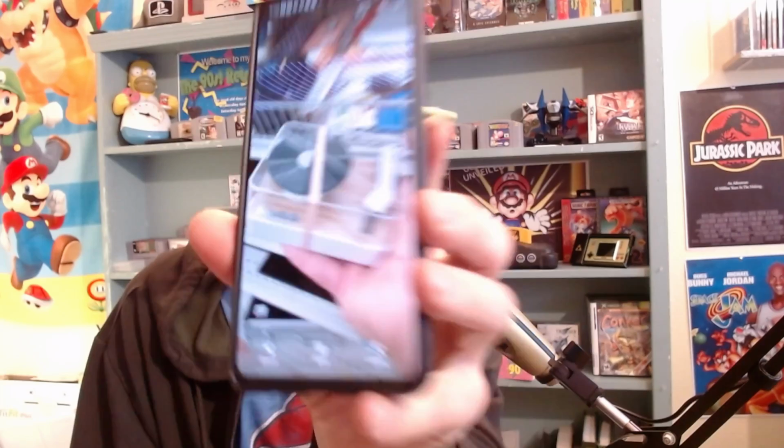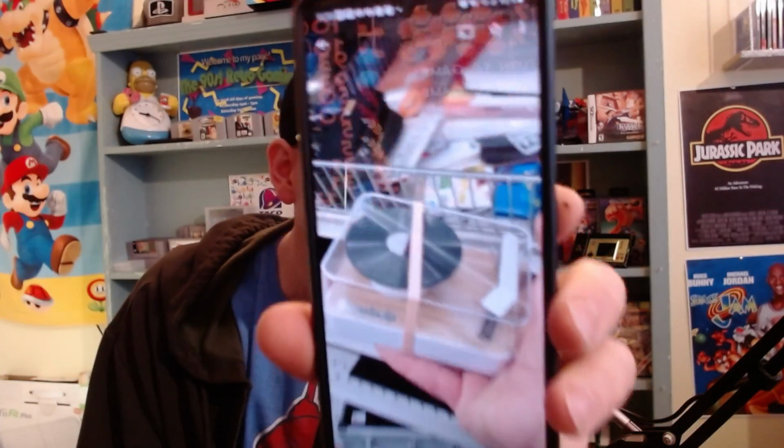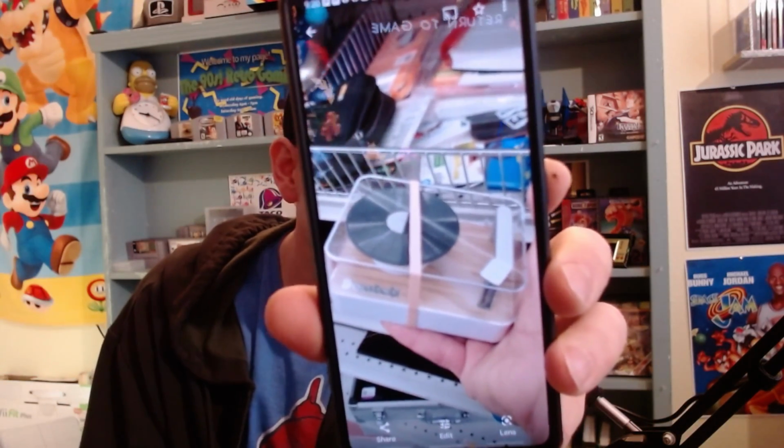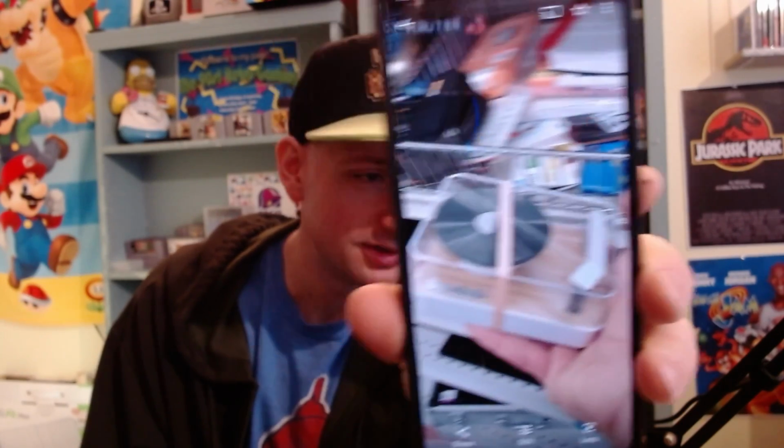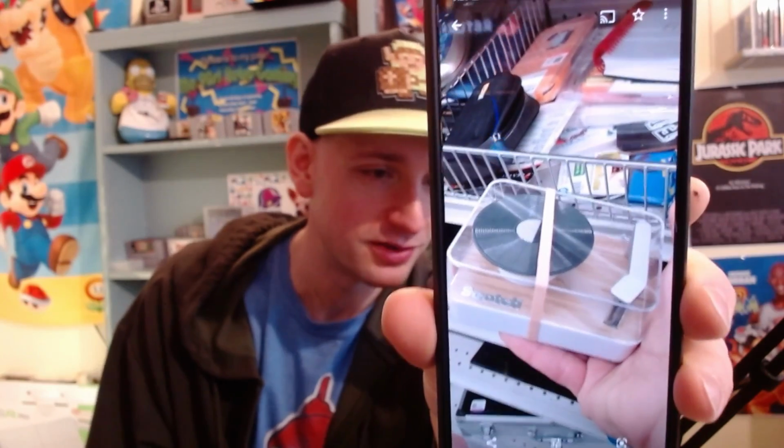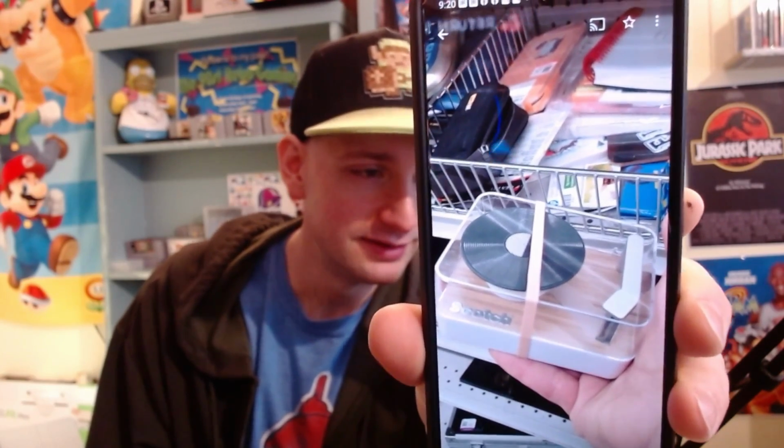Probably the last thing I'll show. But this is a tape dispenser that looks like a vinyl record player, but it's a Scotch tape dispenser. I just thought it was cool. I don't think it has anything to do with the 90s or retro. Well, it's kind of retro. It's a vinyl Scotch tape dispenser. Okay, that's it for things I didn't pick up.